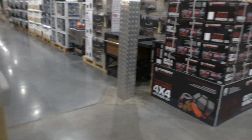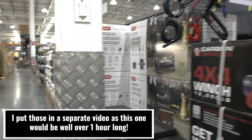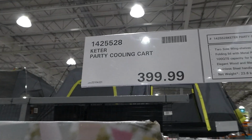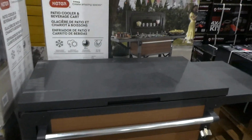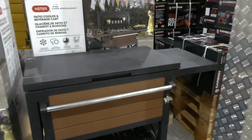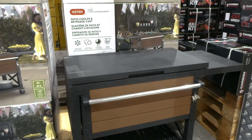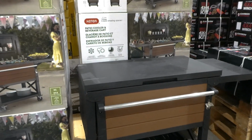Okay, so we'll move over to this stuff here. I will come back and get the hitch on the way back, just because it fits with the other stuff on the other side, so it makes more sense to do those together. So this is the Cedar party cooler cart for $400. This is similar to the Tommy Bahama one that I'm going to show you. So it says it's a 2-sided wing shelves for extra serving space. So this one actually pops up, and you can see they've got that one popped up there. It's got a folding lid with metal pistons and hinges. It has 100 quarts capacity for fresh ice and beverages, elegant wood and metal finish, right?